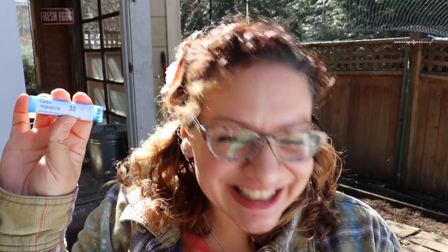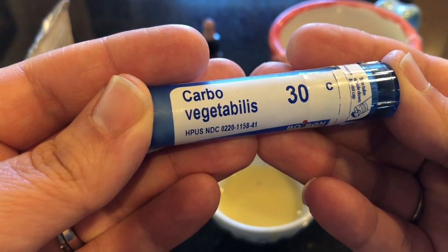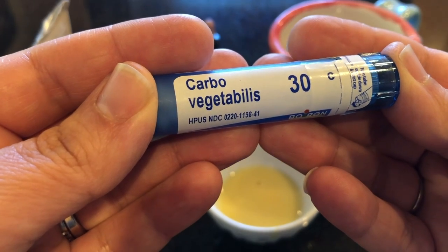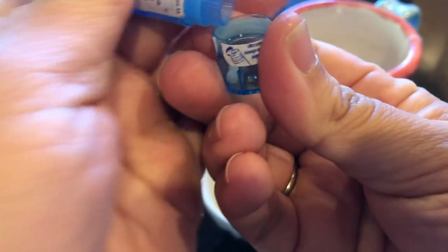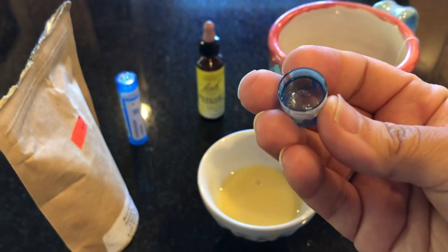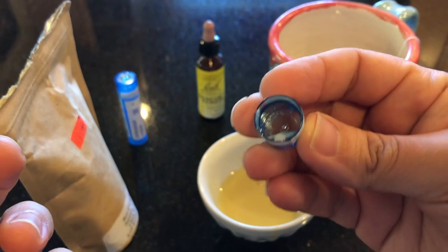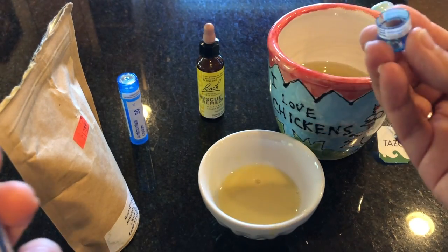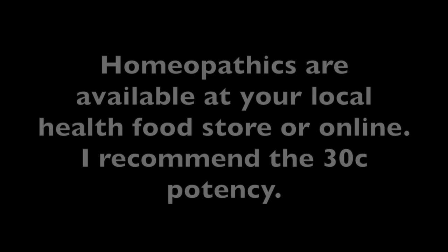and I hope I'm pronouncing that right. I usually just call it carbo veg. So you dose it the same way you would aconite. You just take one pellet, and remember, you just twist it, and a little pellet comes out. You take that one pellet, you put it into the mixture that you're feeding them, and you give it to them one time. And then you are going to wait and see.